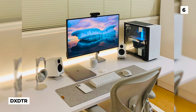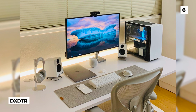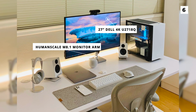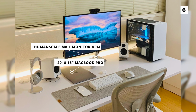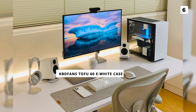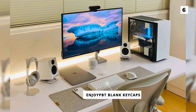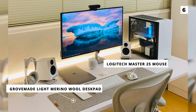Next up, we've got the complete opposite of the last build with this super light and bright web browsing setup from DXDTR. For the monitor, they've got a 27-inch Dell 4K U2718Q on a Humanscale M8.1 monitor arm. Below that monitor, they've got a 2018 15-inch MacBook Pro, and it's got some adorable matching peripherals in the form of KBDfans Tofu 60E white case, with Zealios V2 67g switches, with Enjoy PBT blank keycaps. They've also got a Logitech MX Master 2S mouse and a Grovemade light merino wool desk pad.